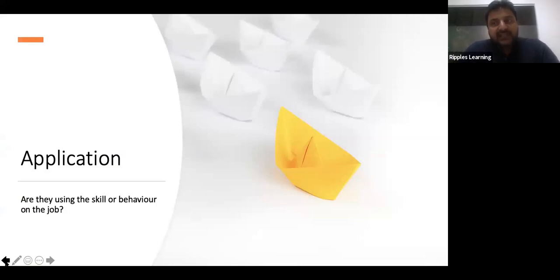What I will do is that once I discuss L3 and L4, I would want you to get introduced to a tool that has been developed by Ripples. It's called Resultslab, which tracks L3 to a great extent, and in certain cases L4 as well. So I would be talking about that, which will give you an idea of how you can evolve a tool which measures L3. But that's a SaaS tool.